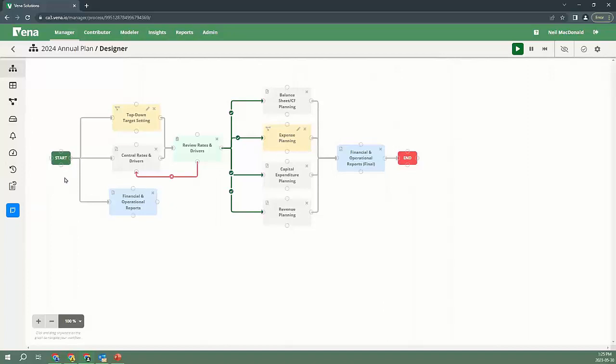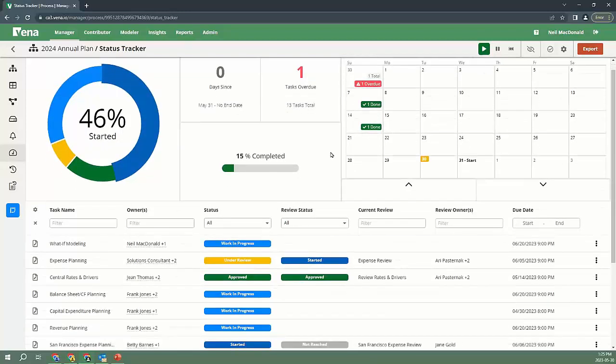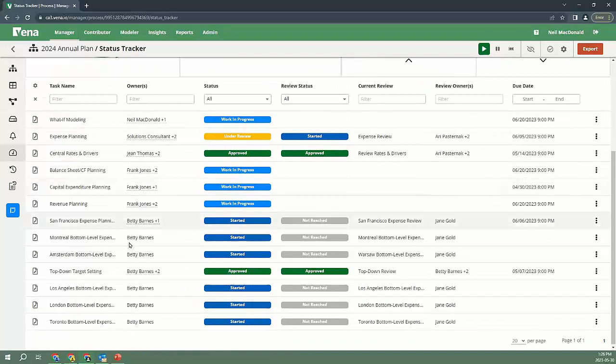You as the manager, though, might want to know, where are your people working? What are they actually doing? I can get into the status tracker and I can see there's my entire 24 plan. I've got 46% of the tasks have been started. I've got 15 approved. I've got 8 under review, 31 in progress. I can see there's no one task that's overdue. I get a calendar view and I can see below each of the tasks. I can see who's working on them. There's that task that Frank just submitted, and now it's gone in for review.